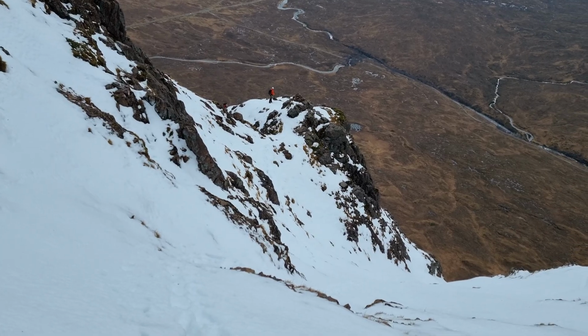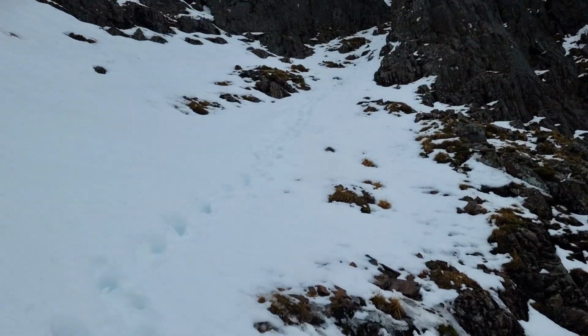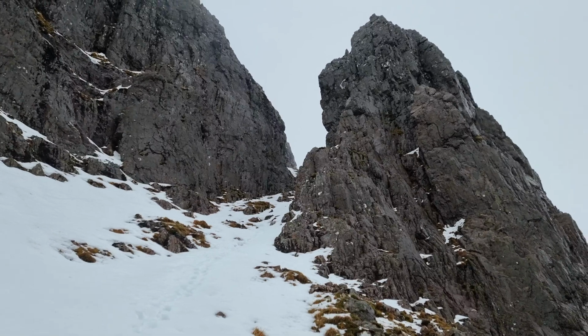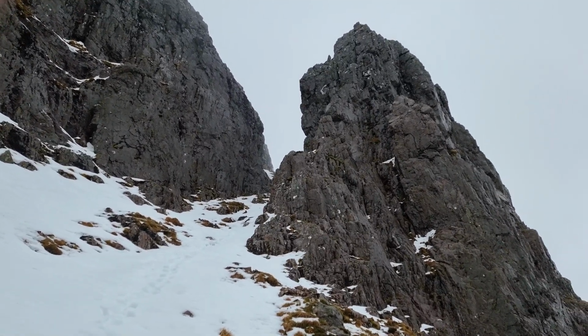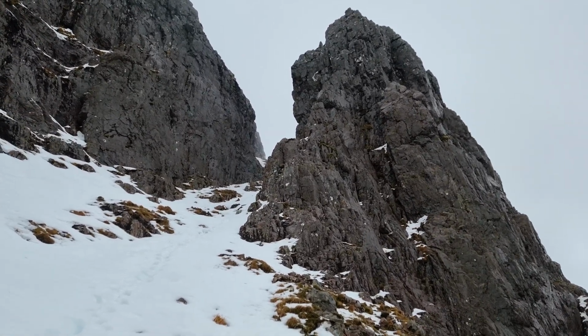So we've come straight up from the end of Curved Ridge, and now we're going to go up and round behind that point. Once you get to the highest bit between those two pieces of rock, you turn left. We're almost at the top.